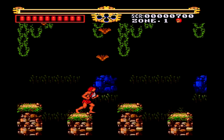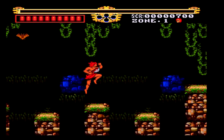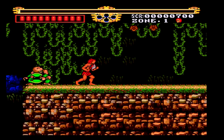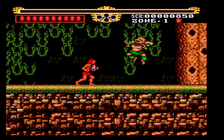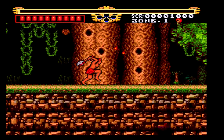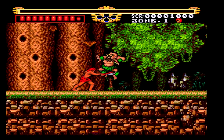I think the graphics are pretty great. They're not bad. And it's got platforming elements, which I absolutely hate. Yeah, you've got this weapon that you can hit them with. They seem to love jumping, so I'll hit those guys. Bats flying.